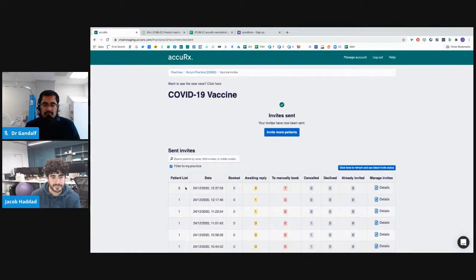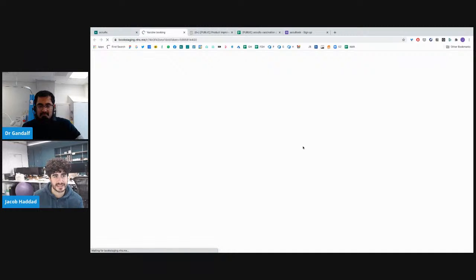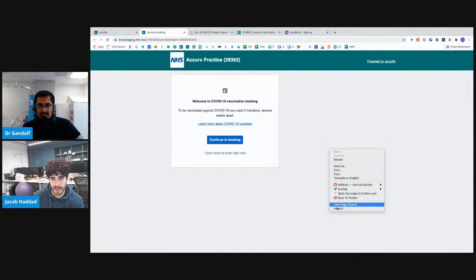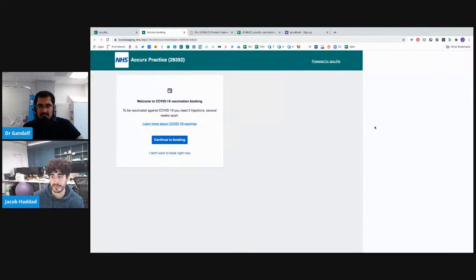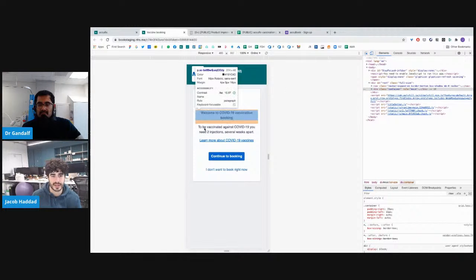You can see that it's a list of 9 patients. 2 of them were awaiting reply to book, and 7 of them need to manually book. So I'm going to show you now what a patient sees if they get that text message and they click on their link. So let me go into one of these patients. So you can see this person, all from the pasta family, fettuccine, is awaiting a response. And that means that they've been sent a booking link, but they haven't yet booked in. So if I click on book here, this is what the patient sees. And I'll just put it in a bit more of a mobile view so you can see what they'll see. Right, so this is what the patient sees. Oh, they won't see all that.